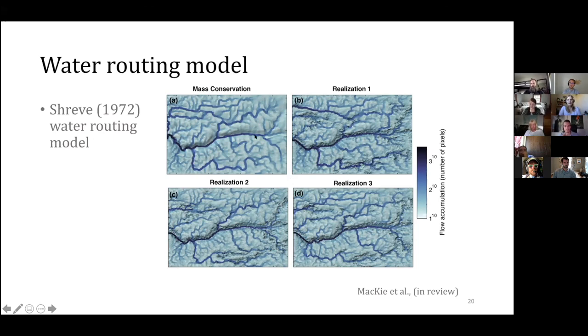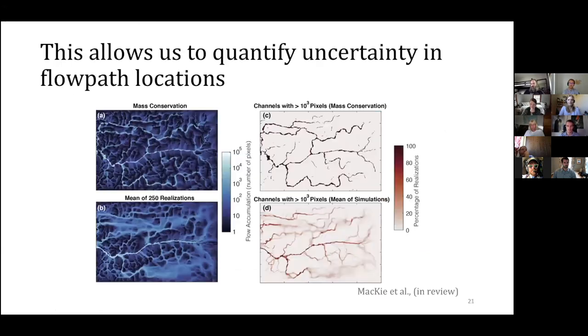I also want to highlight that this deep valley feature at Jakobshavn Glacier is pretty unusual, and that I would expect other glaciers to have far more variability in the flow path locations. You can also take the mean of all of these flow path or hydrological realizations to assess your confidence in having a channel at a given location. And this could be useful for adding context to geophysical observations.